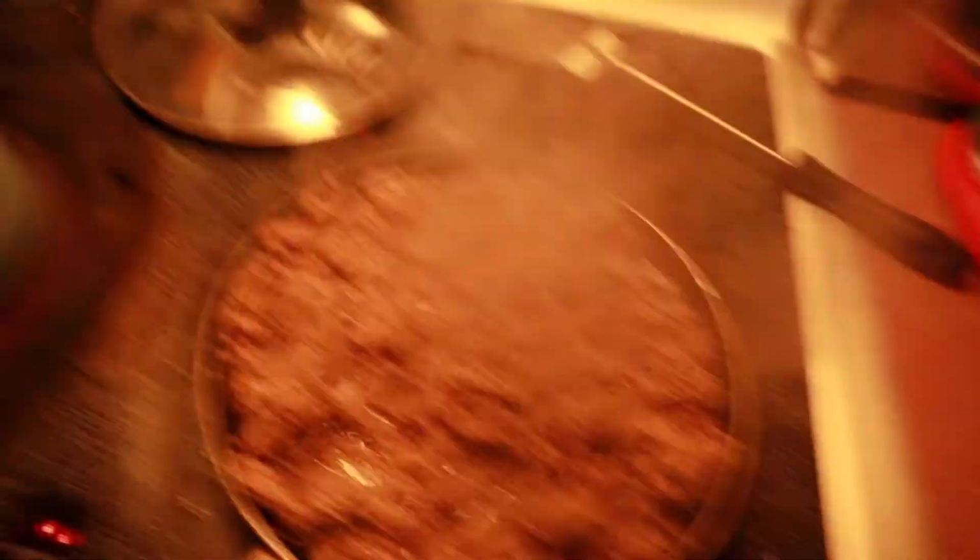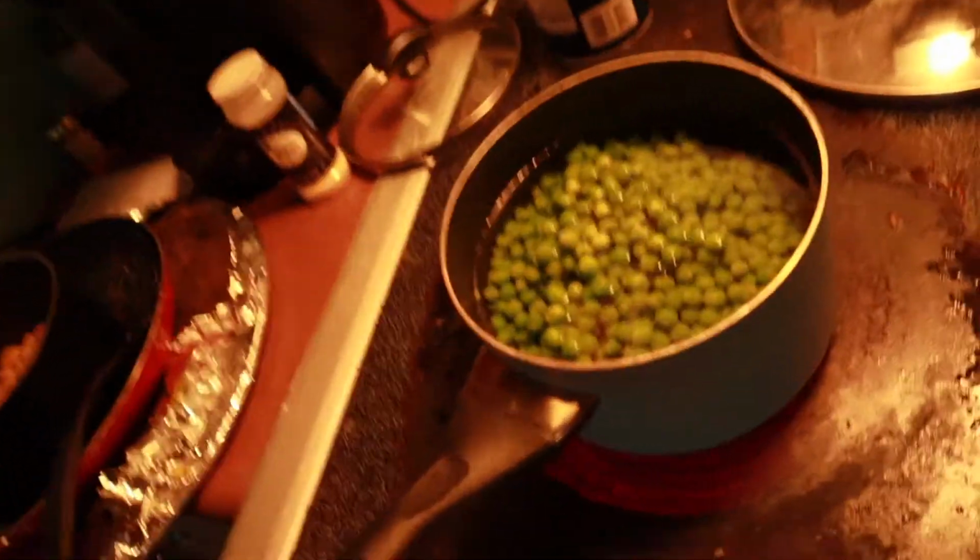While the beef is cooking itself right there, I am going to take the opportunity right now to start cooking the peas. Basically, this is one of the vegetables that I actually enjoy eating, so I'll use it as just one of the options for the meals that I eat with ground beef.